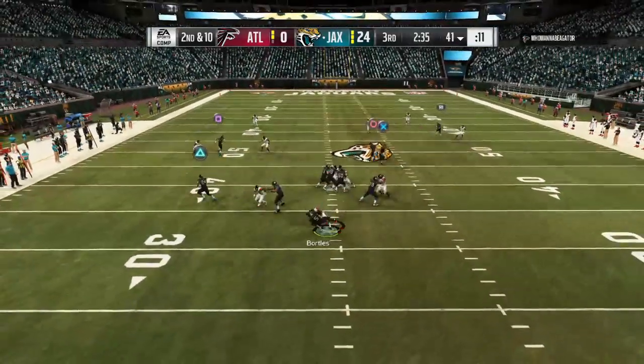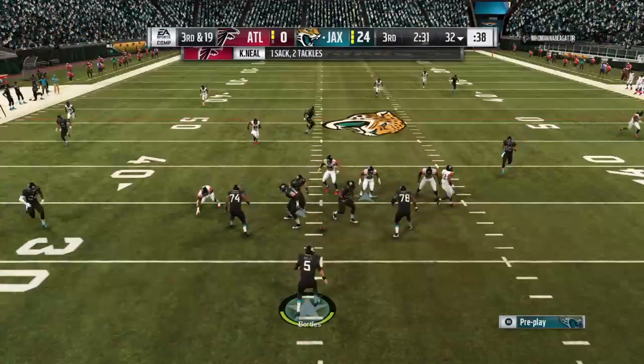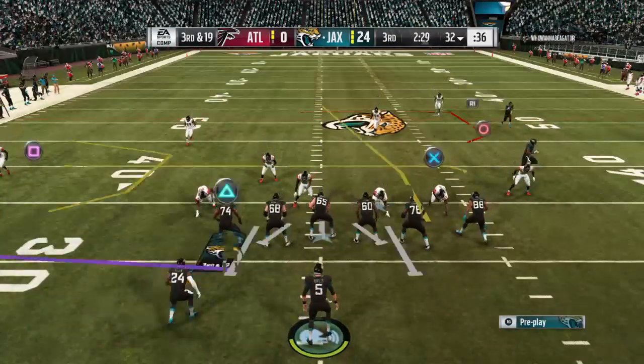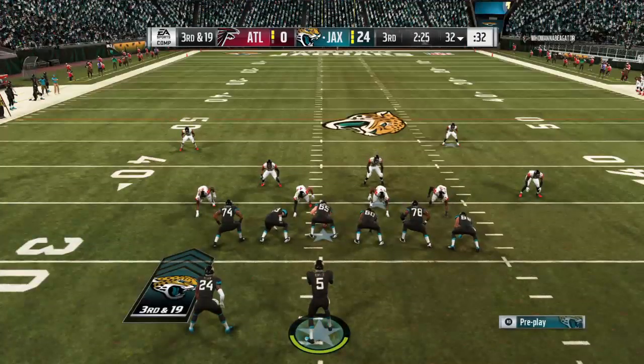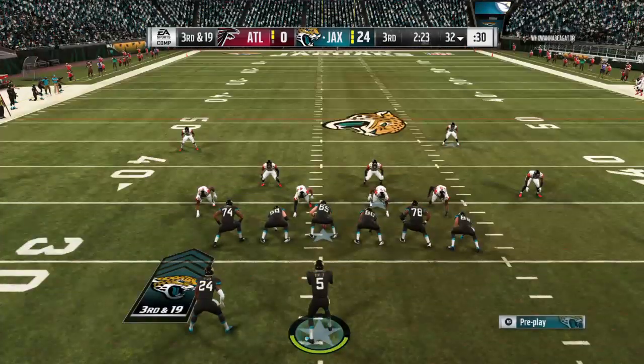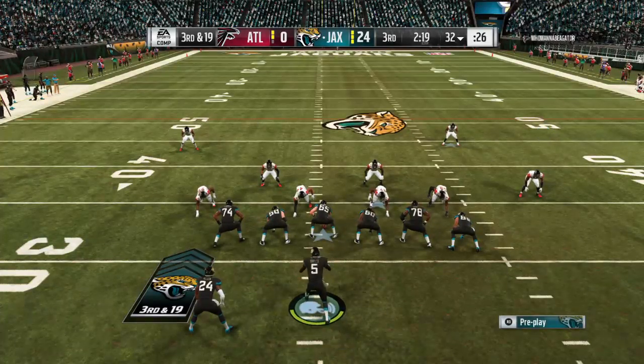Bortles to throw on second down. And the Falcons get there. The Falcons get the sack. Down he goes. Well, there was second long. Now it's third and even longer. They're going in the wrong direction here. Because they're moving exactly the way they want to, but you're exactly right. Definitely going in the wrong direction for the offensive guys.